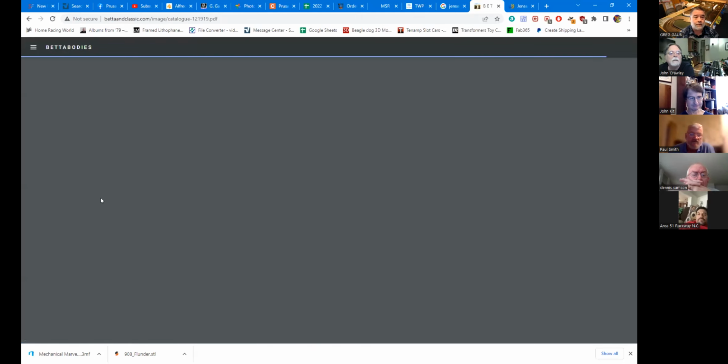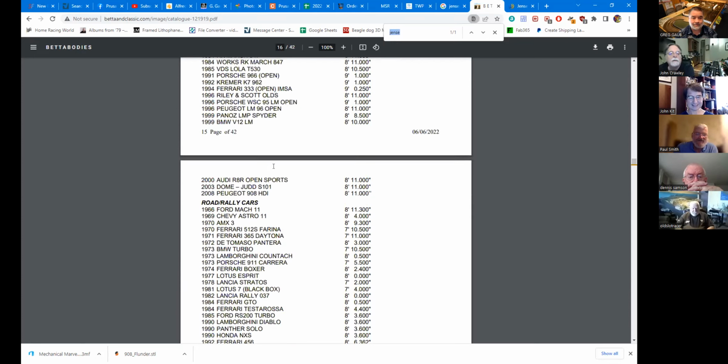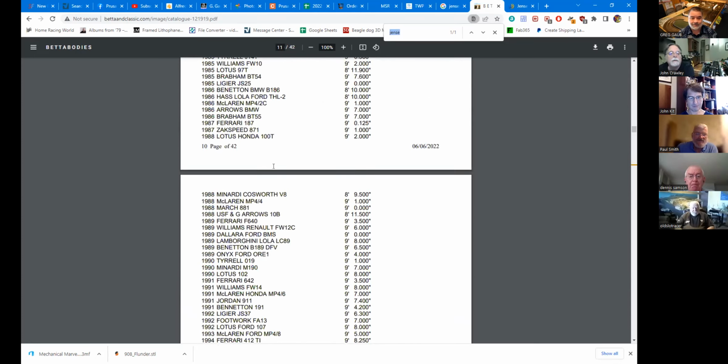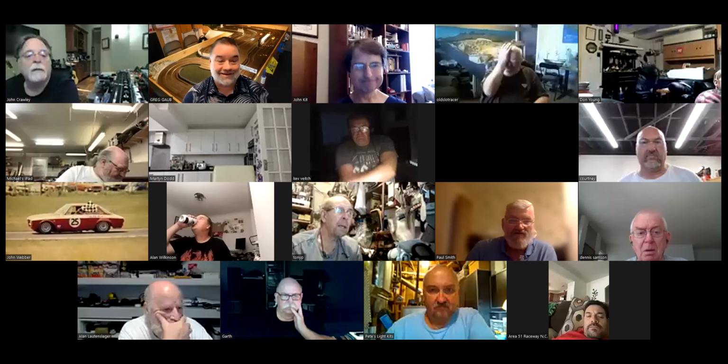Oh, PDF, great. Okay. Wow, this is like group surfing. This is awesome. Remember Control and F. It looks like the FF is the only one, because assuming this is their complete list of bodies, that's the only place Jensen appears in the document. Got a feeling I've looked on that site. Yeah, that's why you didn't find the Interceptor there, because it's not there. It's only the FF that's there.